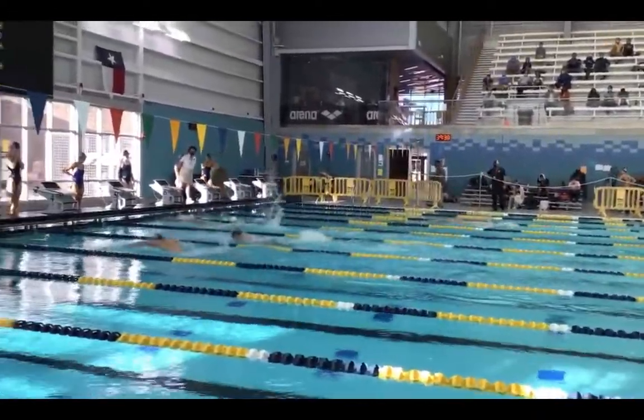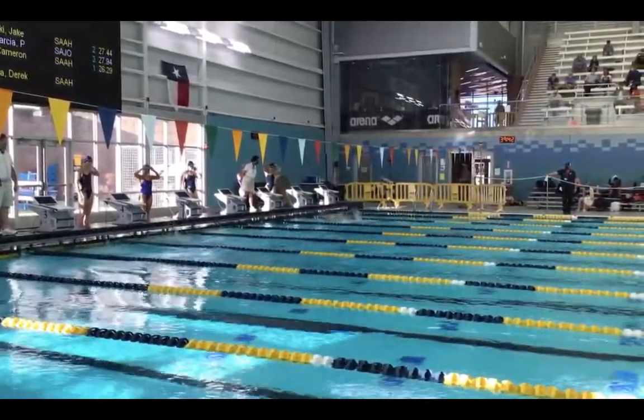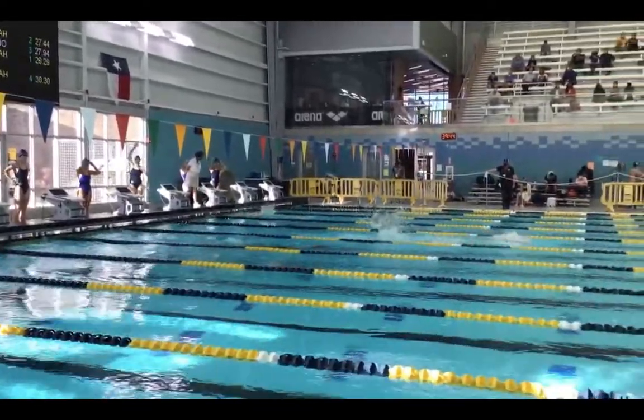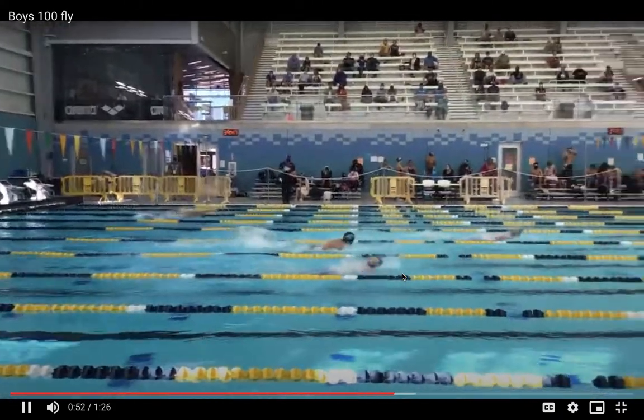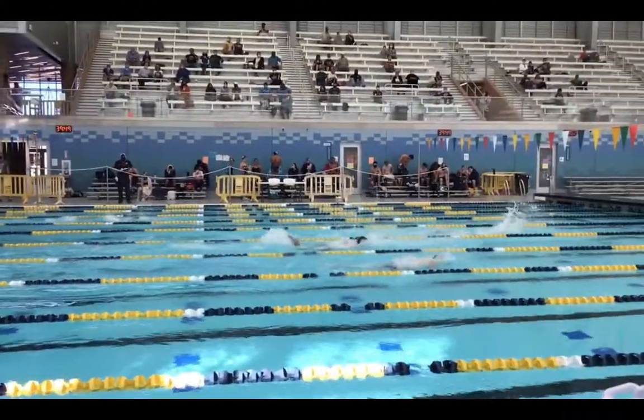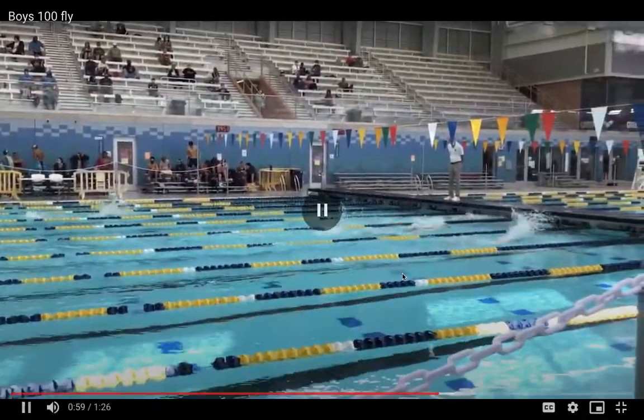Jake actually looks really strong in the water, and he's pretty neck and neck with that guy. But after the turn, now look at the difference. There's almost 2 body lengths difference between the two. Let's see if he maintains that, or if he catches up or loses just on the swim portion. All right.